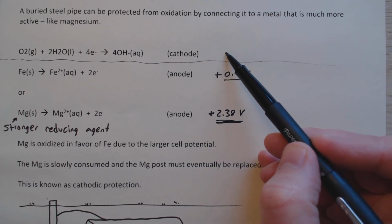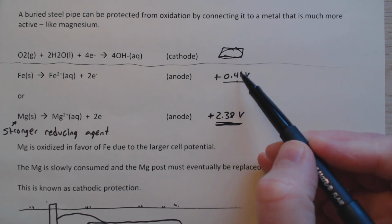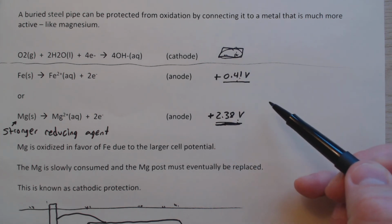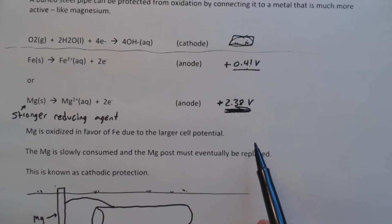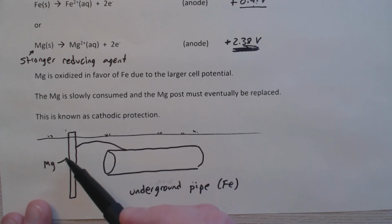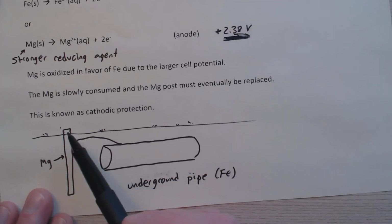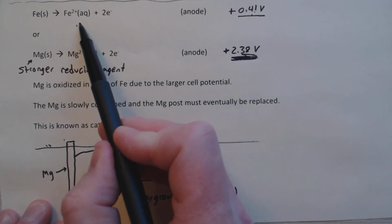It doesn't matter what this potential is. You can make it whatever you want, whatever it turns out to be. It's just going to be added to this. Since they're both positive, whether this number is positive or negative doesn't matter. Adding it to this will make a more positive, more spontaneous reaction by quite a bit, by almost 2 volts. So the magnesium is stable. We could use sodium here, but sodium wouldn't last very long in the ground. Magnesium is stable in the ground. Or I should say, it's going to react, but it's not going to react violently. It's going to react slowly, it's going to oxidize in preference to the iron.